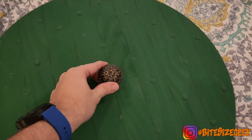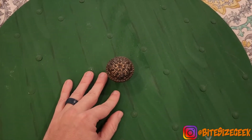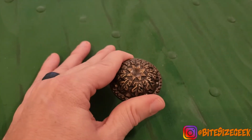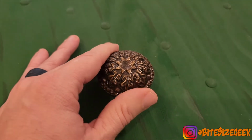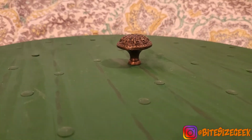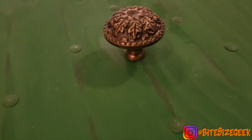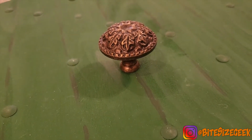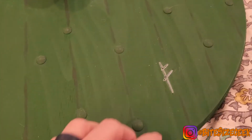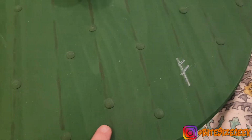I also got the knob. These are also from Hobby Lobby. It's just a drawer pull, kind of a large drawer pull, but it made a really awesome Hobbit door knob, and so I got that. I had to take my Dremel and cut off a good piece of the screw part, because it was really long, so it would fit in there properly. But I also used the Dremel to carve out Gandalf's symbol right there.